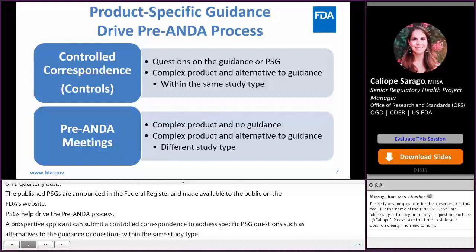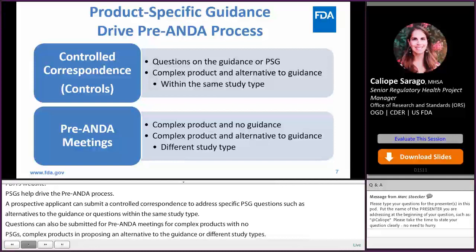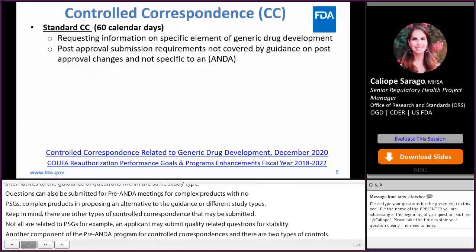Keep in mind there are other types of controlled correspondence that may be submitted. Not all are related to PSGs. For example, an applicant may submit quality-related questions for stability. Another component of the PreANDA program are controlled correspondences. There are two types of controls. Standard controlled correspondence, which have a 60-day review clock, and examples can be requesting information on specific elements of generic drug development or post-approval submission requirements not covered by guidance on post-approval changes and not specific to ANDAs.